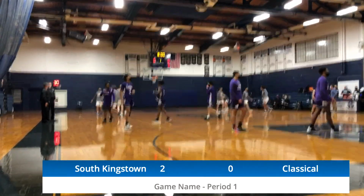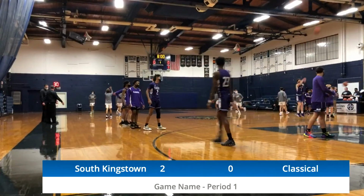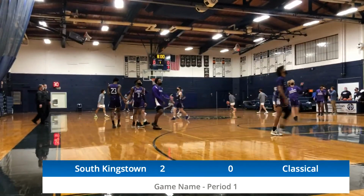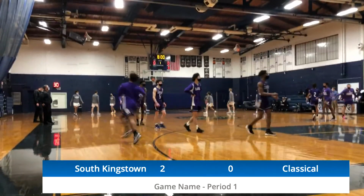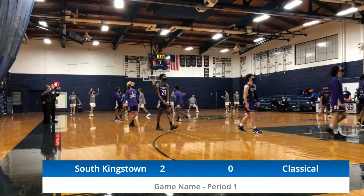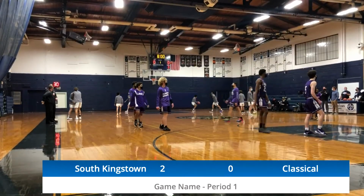It's going to be an interesting matchup today. It's the first away game for Classical after a nice performance in the first game, a big victory, 71-30. This is South Kingstown's first home game today. And for South Kingstown, you got an older group but not a lot of experience on the squad.